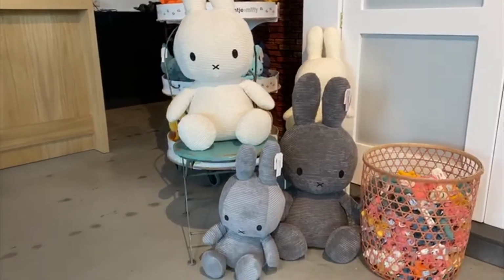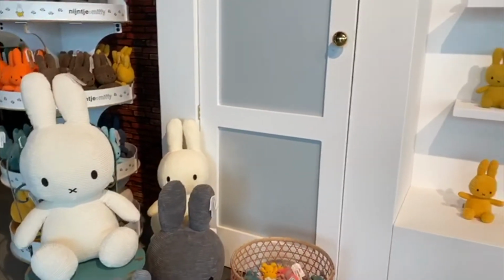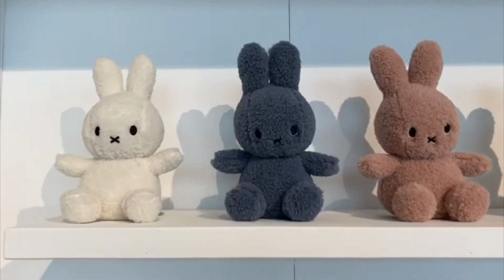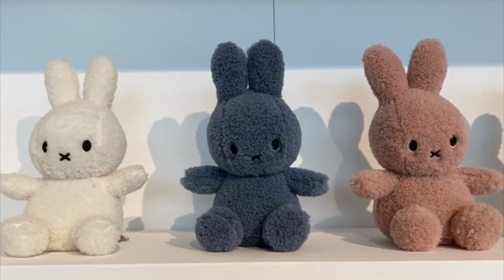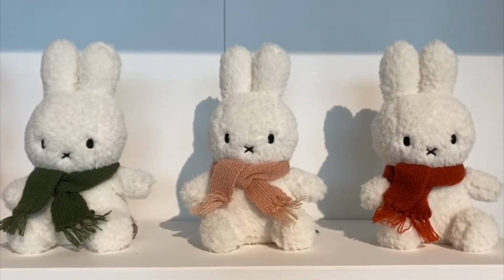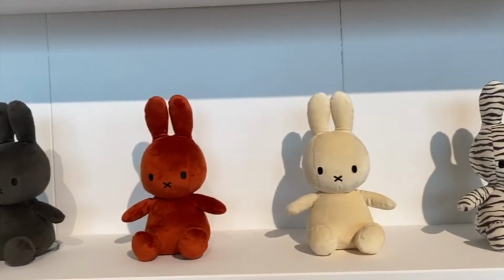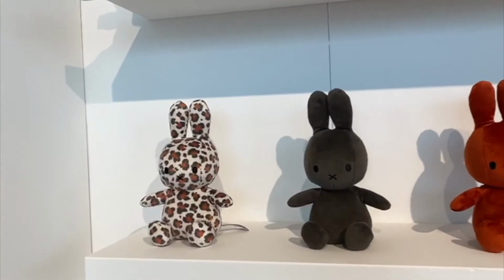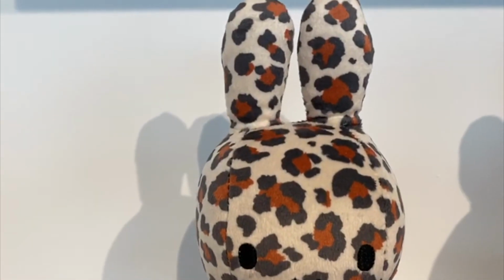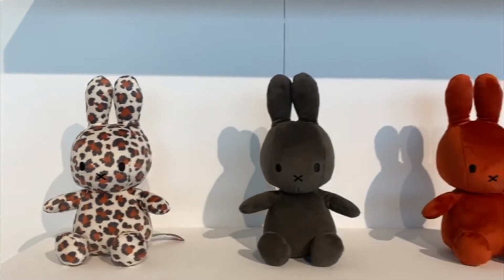So as you can see here, we've got some of the large size Miffys, the 55 and 75 centimetres, which are perfect for your shop display or your window. Now we're moving across to the new collection. On the top shelf here, you'll see the 3 colours that we've done in recycled fabric, which obviously is 100% recycled. This is then going on to a really, really soft plush, which obviously is then a more Christmas look with the scarves. This is then the velveteen, which is available in the 3 colours and also then the print. So you've got the leopard, the zebra, a charcoal grey, rust and cream.